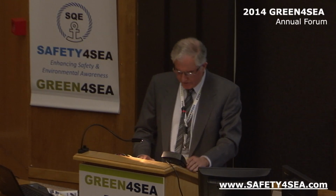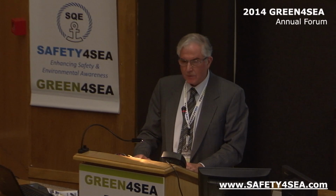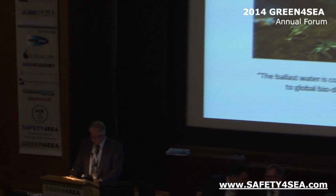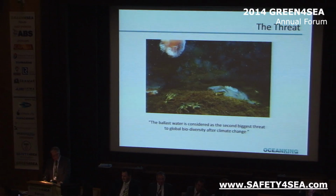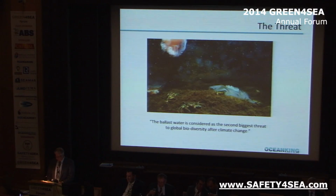This picture was taken by WWF in Norway, showing one comb jellyfish floating in the water and another of some crabs on the seabed. Comb jellyfish are amongst many species that are typically sucked in as ballast water for ships. The catastrophic ongoing impact of untreated ballast water on marine ecosystems forced the environmentalists to call ballast water the second biggest threat to global biodiversity after climate change.